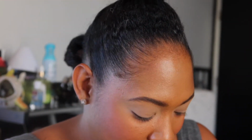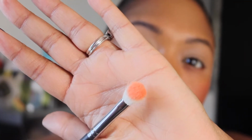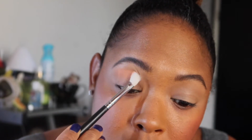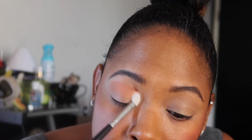All right, so let's get into this palette. So I'm gonna start in the color Samus, S-A-M-U-S, I don't know. Okay, as a transition shade. I'm just gonna throw that right in our crease. I'm gonna kind of pat it in there. Oh, that's pretty. And you could do a brighter base to really get it to pop more, but I'm cool with that.